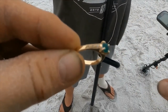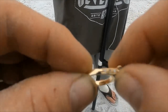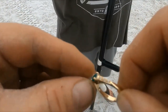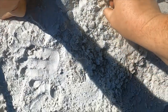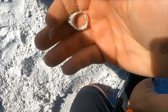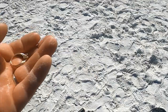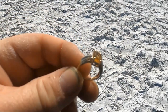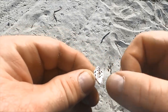Gold confirmed. 18K. Gonna test those diamonds later. Could be some real diamonds. Boom. Gosh, I think I might have gold. Dude, I do. I think. Is it going to be a junker? I can't tell. It says Emma in there. Oh, wow. That's cool. Is that gold?